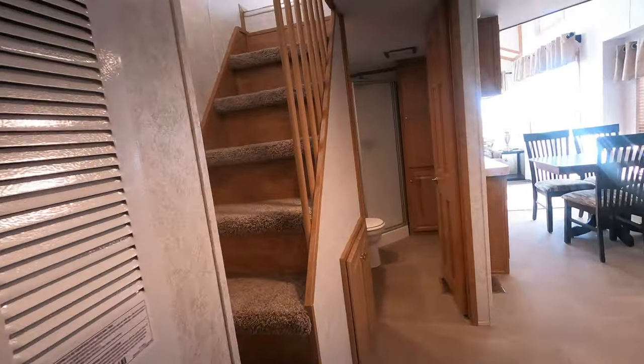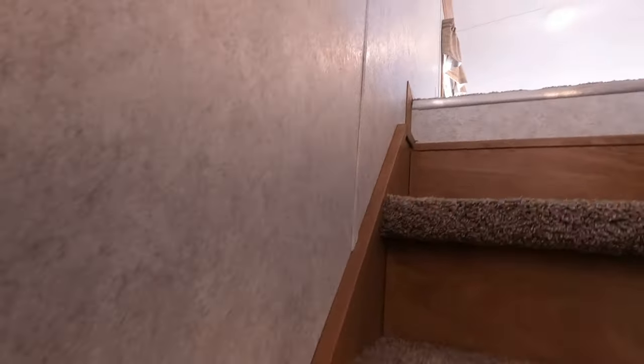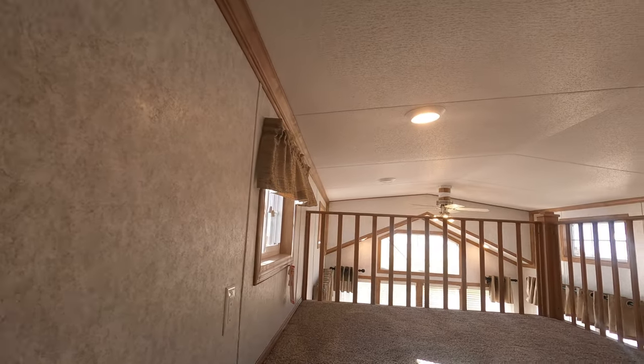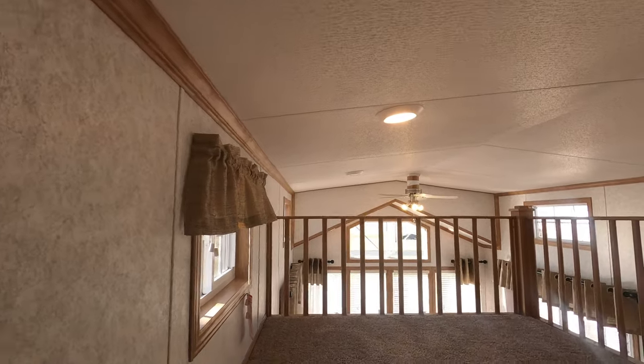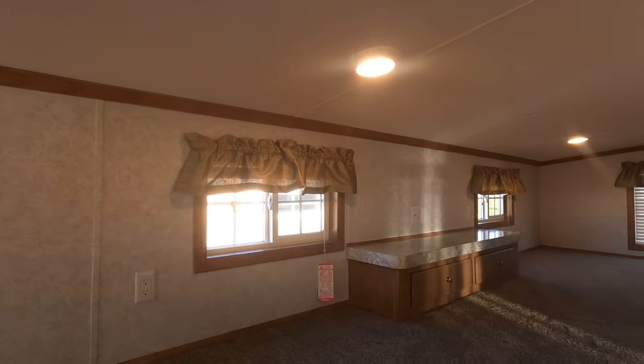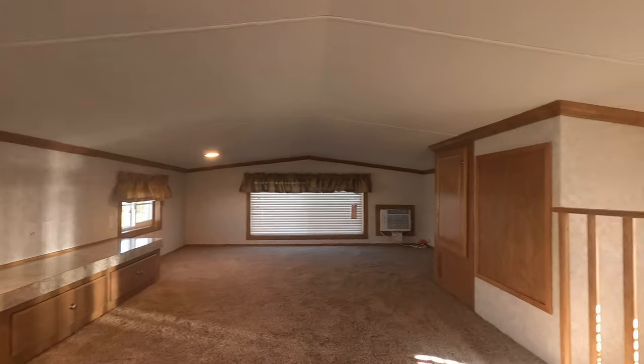Let's head for the loft, show you what the loft looks like. Heading upstairs into the loft. This is a big loft. It covers about two-thirds of the trailer. So it's one of our biggest loft models. It's got a small entertainment center for the TV. It's got some storage up here.